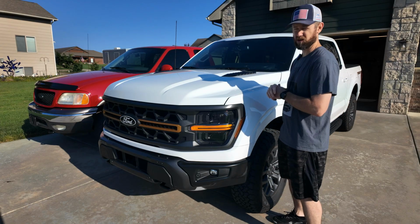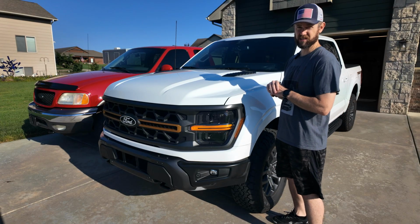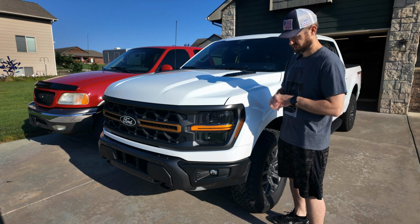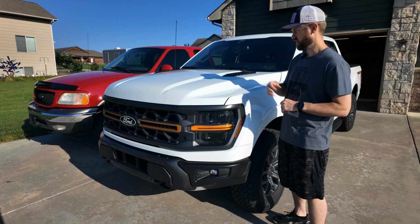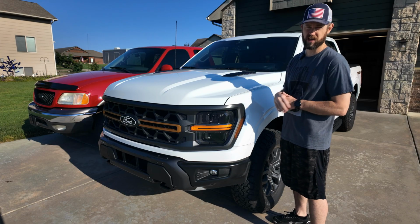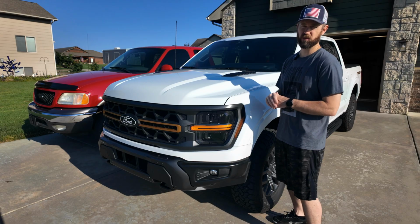But this still has a lot of off-road capability. It's got a lot of skid plates, protection. It's got a limited slip front end. It's got a locker in the back. We are able to get that 5-liter V8 in this, and we don't lose all our towing capacity like you do with a Raptor.